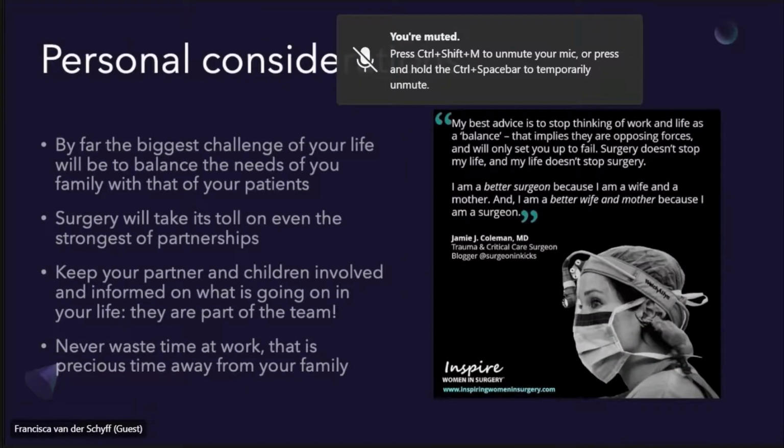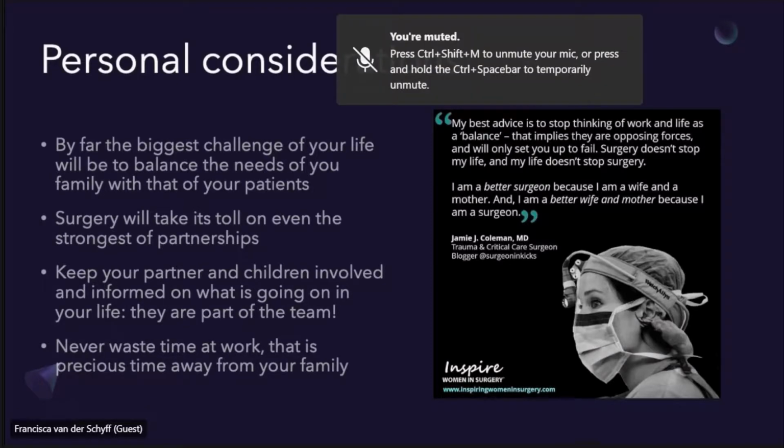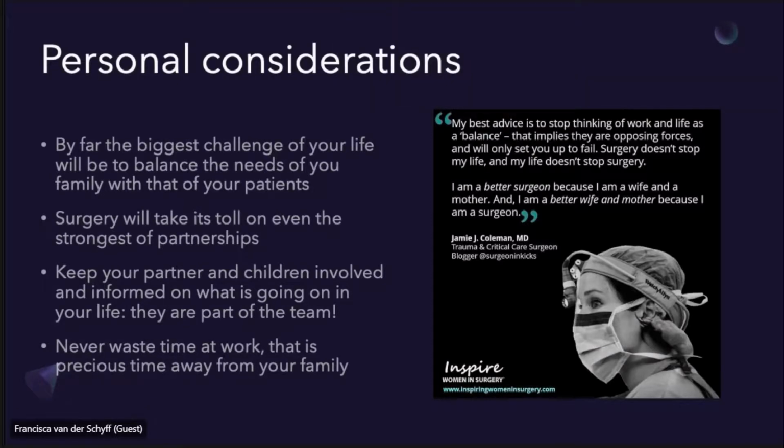Some personal considerations. By far the biggest challenge of your life will be to balance the needs of your family with that of your patients. And surgery will take its toll on the strongest of partnerships. Keep your partner and your children involved and informed on what is going on in your life. They are part of your team. Never waste time at work, not a minute. That is precious time away from your family, time that you could be studying.